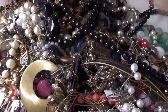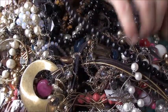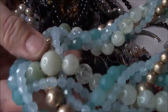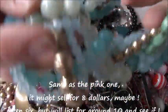Here's a little flower earring. If you're keeping track, that's fine, but I just decided I'm not going to bother. There's another one that might be good for spring. It's kind of light blues and some gold. We'll see.